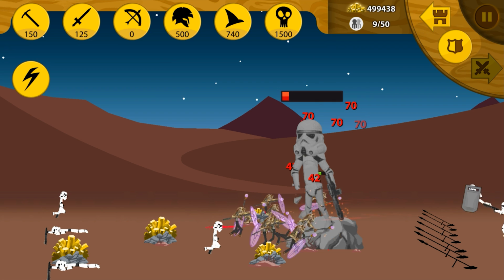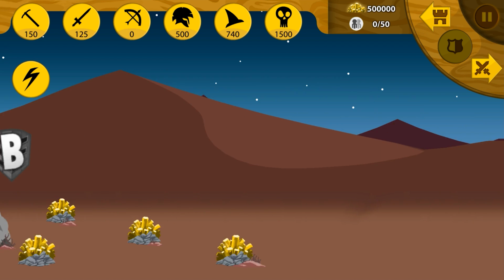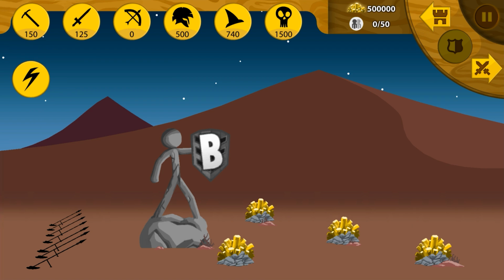Our Gungans are out there, and look at how much damage they're doing, man. They did a pretty good job. Okay, well, now on this invasion of Tatooine, and you saw the little bit of storyline there. We kind of covered it. I could go over it again. See, the Empire sent forces onto the rimworld planet of Tatooine in search of rebel outliers. We need to destroy the Imperial incursion.